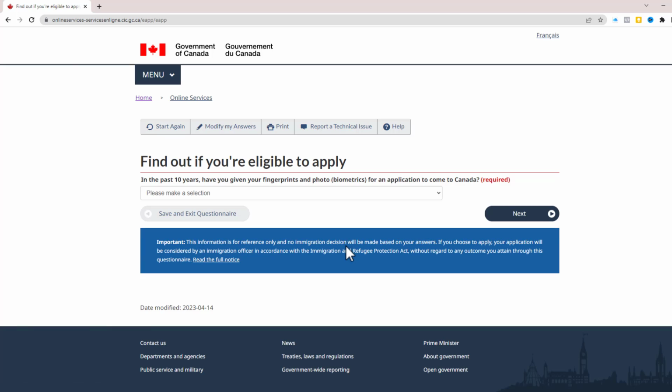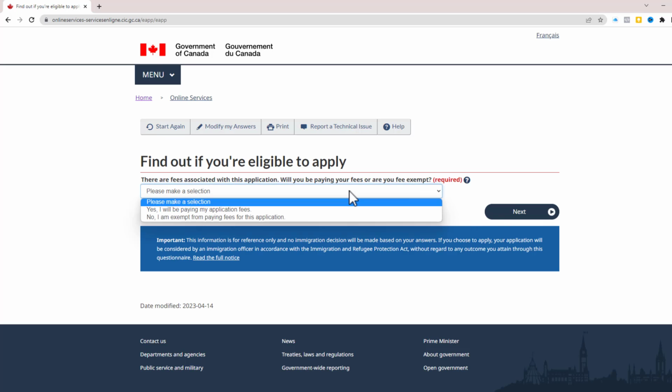In the past 10 years, have you given your fingerprints and photo biometrics for an application to come to Canada? Here, it's important to clarify that when referring to fingerprints, it does not pertain to the fingerprints you provided at the airport. Instead, it refers to the fingerprints you provided at Service Canada if you were in Canada, or at Canada's visa office if you were in another country. If you are unsure whether you have already completed the biometrics process, you can select No and proceed with paying the $85 biometrics fee. If it is later discovered that you have indeed completed the biometrics, the $85 fee will be refunded to you.